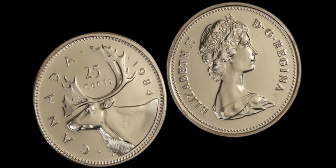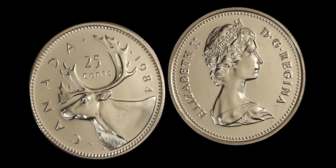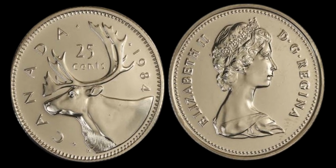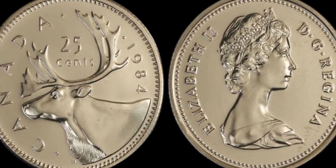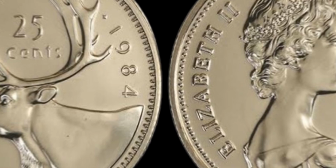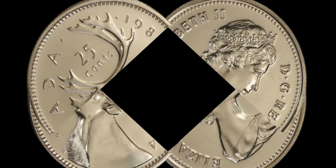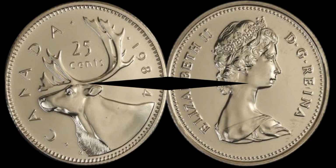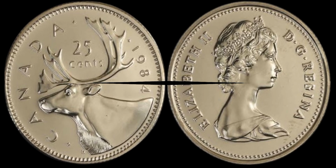First off, let's set the scene. 1984 was a pivotal year in Canadian history, marking the introduction of the iconic Canadian 25-cent coin featuring the iconic maple leaf design. But what sets apart the coin we're talking about today is a small, yet crucial, error that makes it one of the most sought-after treasures in the world of coin collecting.